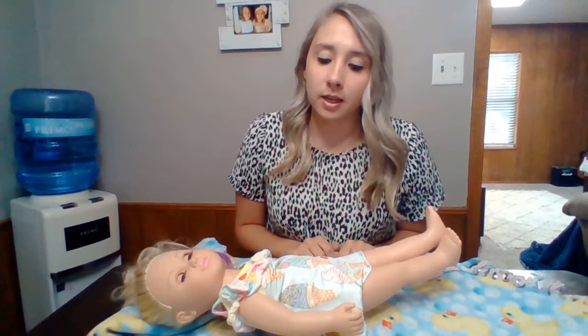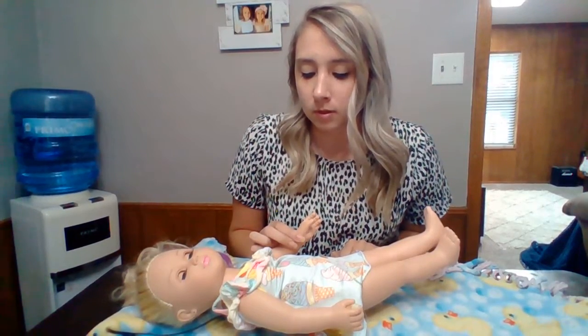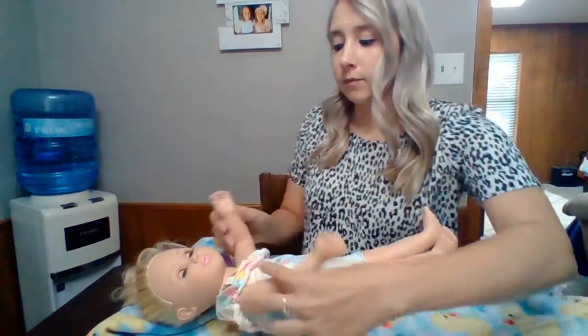And now I'll check heart rate and respirations, and I'm going to count those for 60 seconds. So now I would do that for 60 seconds, and then I would document all of that on the growth chart and be sure to review it with the parent. Now I'll move on to the physical exam, so I'll remove the baby's clothing.